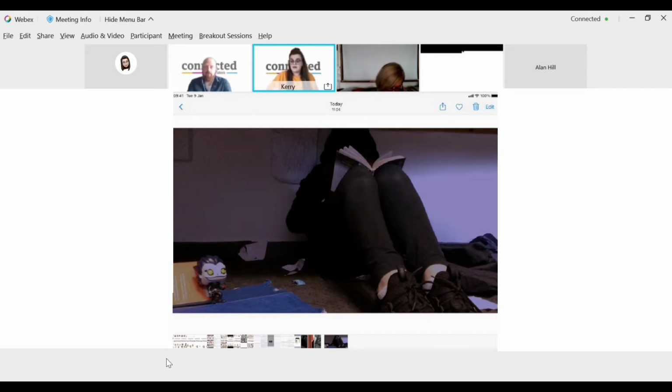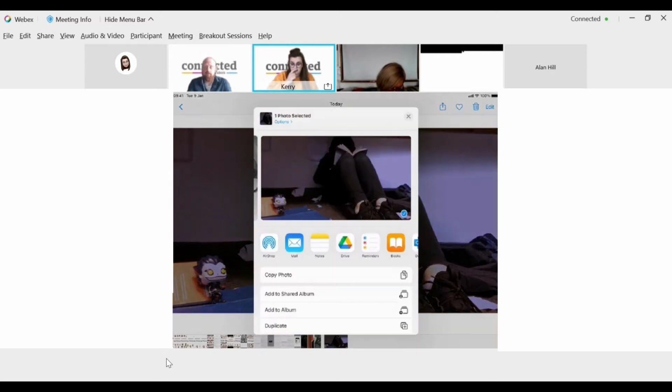Now, if I go back to the share button, what you might find is that the app that you want to use isn't here. So we can see here I've got AirDrop, Mail, Notes, Drive, Reminders, Books, Outlook. Something that's missing from here is OneDrive. So what I'm going to do to add apps to that little bar is if I scroll right to the end of the right-hand side, I've got the ellipsis, and the ellipsis on iPad is always something that's going to give you more options. So it's always to get more.